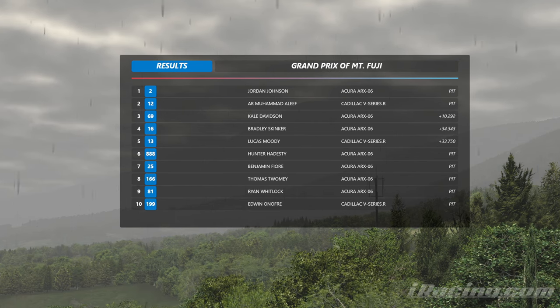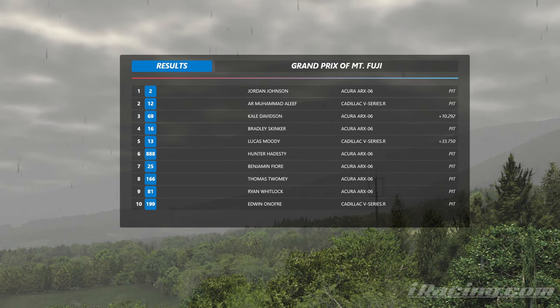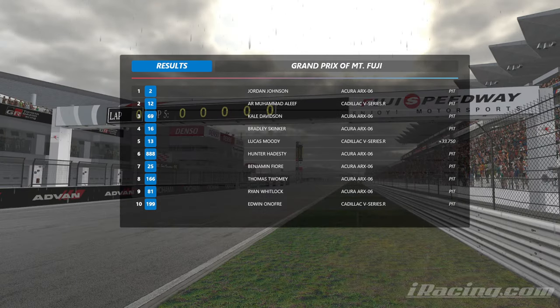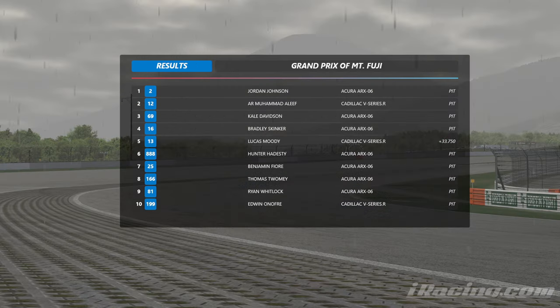Cale Davidson, Bradley Skinker, and Lucas Moody, all Ball State teammates, finishing 3rd, 4th, and 5th tonight. Hunter Hadesty, 6th for Clemson. Ben Fiore will be 7th for Marist College. And Thomas Toomey, 8th from the University of Virginia. Ryan Whitlock, 9th from University of Alabama Huntsville. And Edwin Onofre, 10th from UNT.